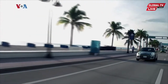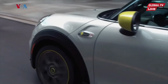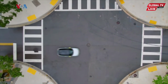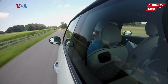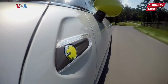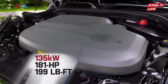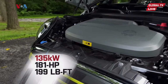Same single joint spring strut suspension up front and multi-link rear as in the Mini Cooper S, with unique tuning, of course. Therefore, lots of feedback from every aspect of the car and even more heightened throttle response than with a gas engine. It's every bit as engaging, if not more so, than the Volkswagen e-Golf, and that's saying a lot.